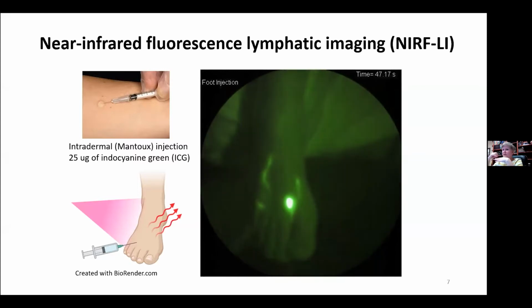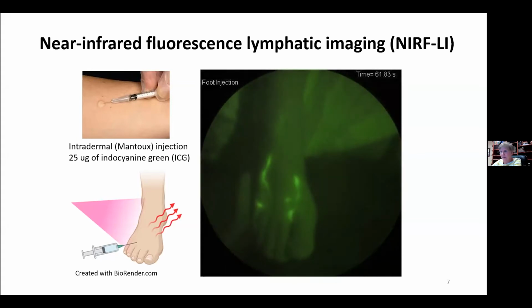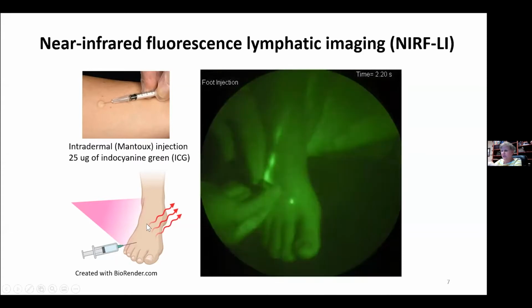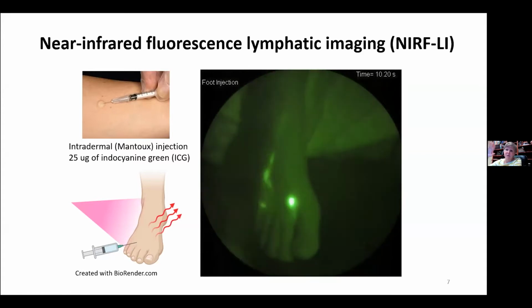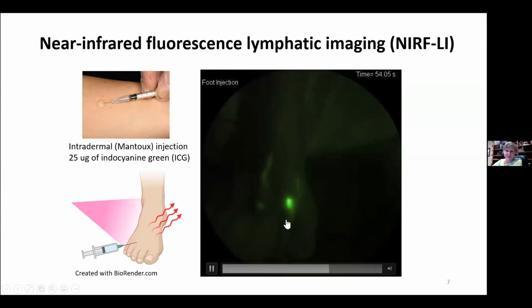Once we do that, the dye goes immediately into the lymphatic collecting and conducting vessels. We illuminate the tissues with near-infrared light. Light penetrates through several centimeters of tissue. And then we use a camera system to look at the fluorescence. And this is the kind of image that you get. This is an injection in the foot of a person with lymphedema.